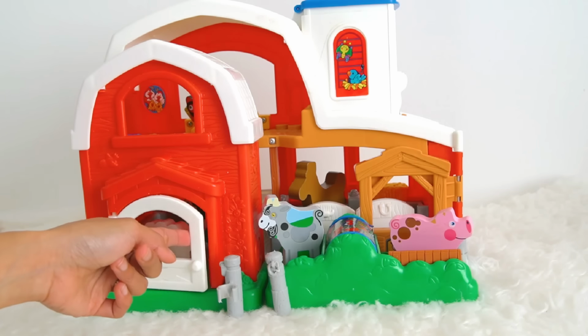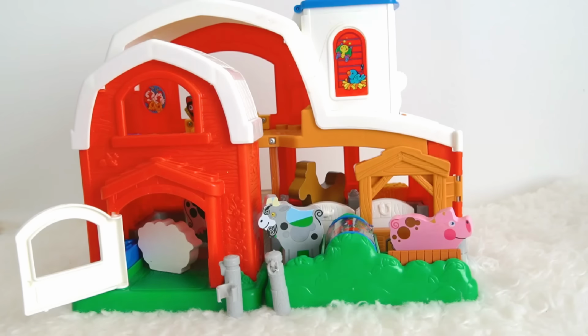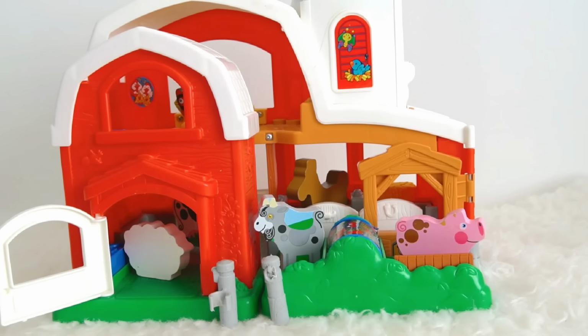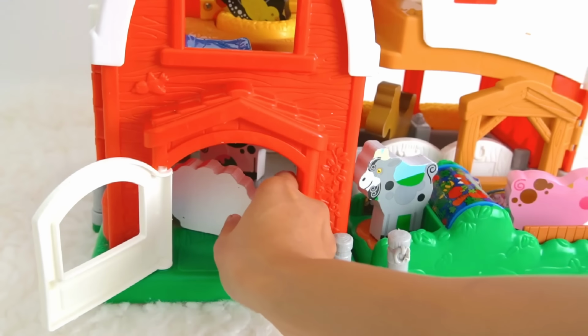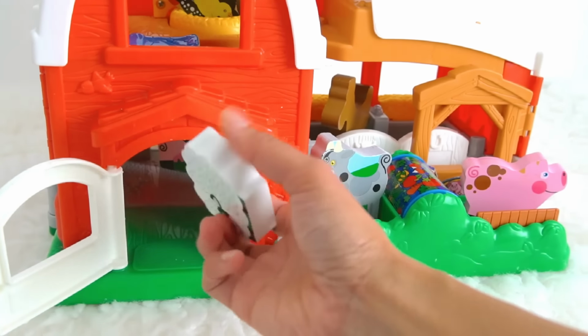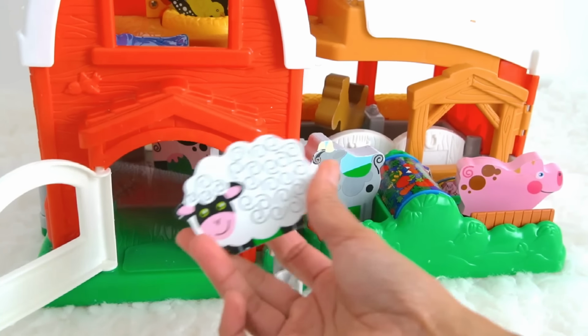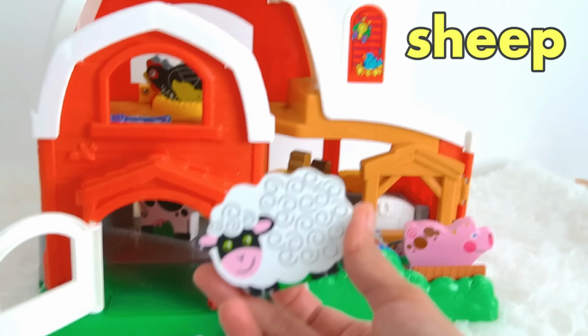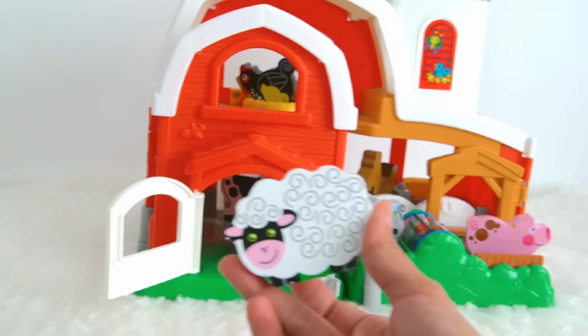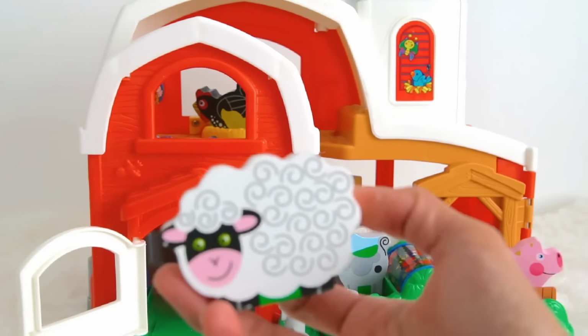Oh, look. What animal is this? Do you have a guess? Let's get it. It's a... Ooh, do you know what this is? It's a sheep. The sheep says baa, baa.